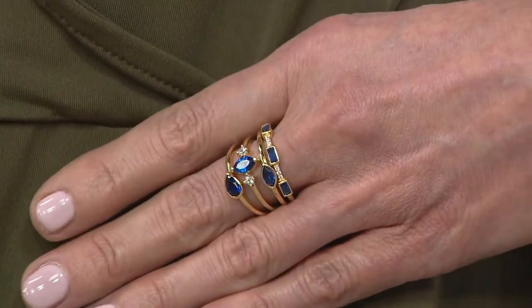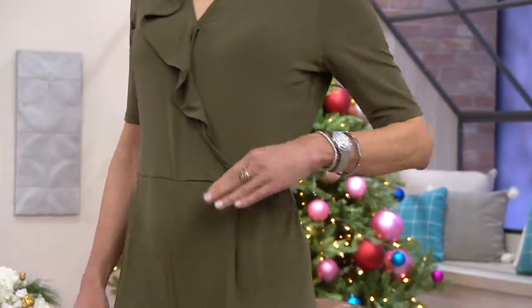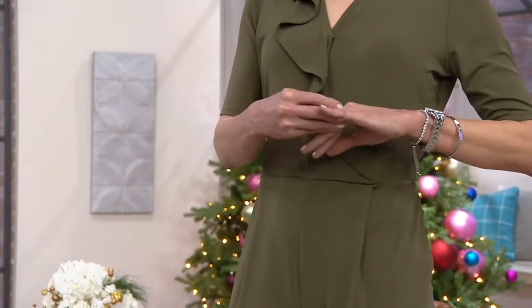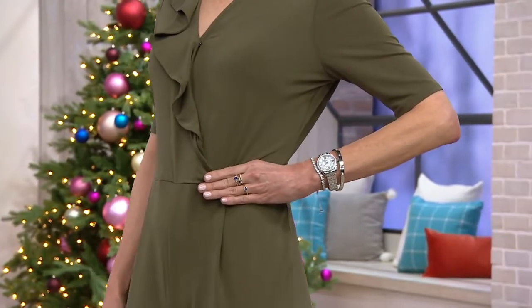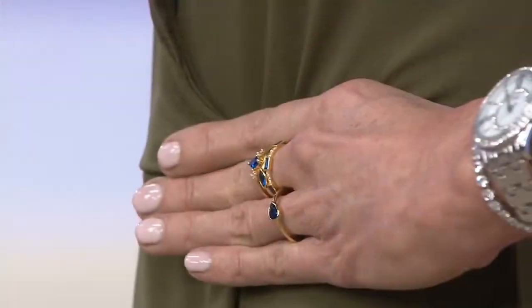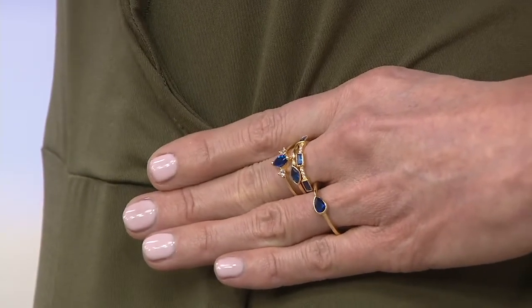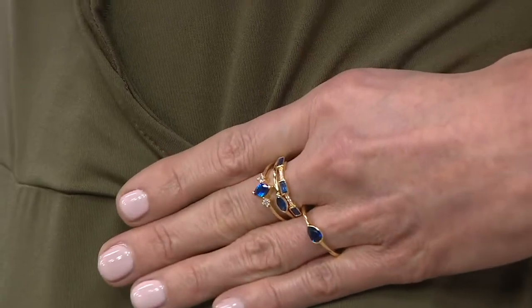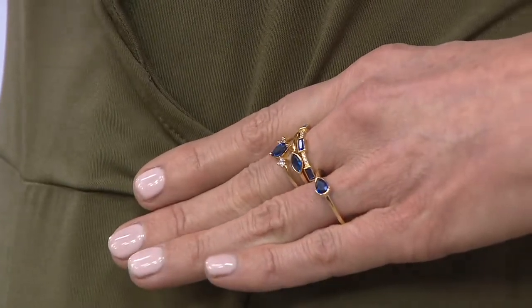Then the subtlety of one of those rings, just put on one, don't stack them. To your point, that marquise cut emerald ring looks like a very, very expensive white gold emerald and diamond ring. That one subtle, beautiful piece, you could wear so easily as your birthstone, couldn't you? Oh, for sure. They have a classic feel. I put on just that one you were talking about. It does have a vintage estate feel.